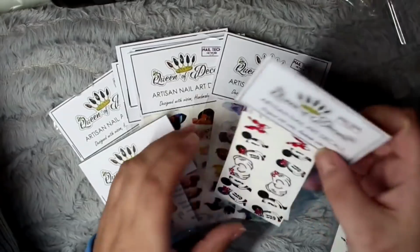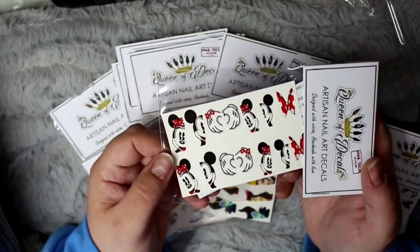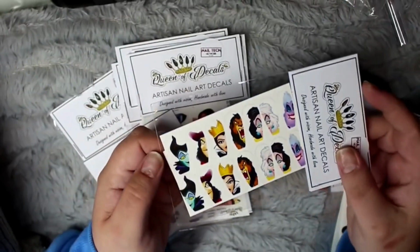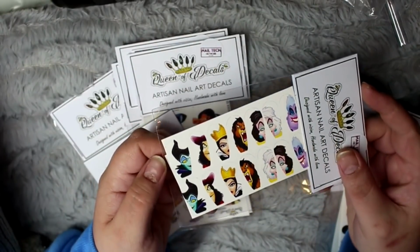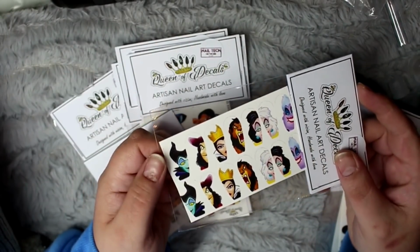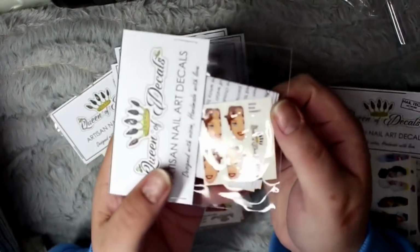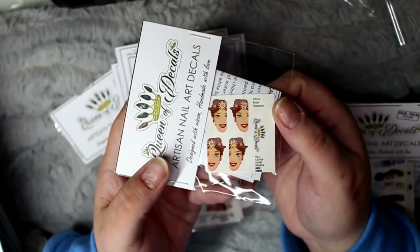And then we have these Mickey Mouse ones. Again, these are perfect for either the left hand or the right hand, so they're great for ladies who own salons and want a little pop of nail art in their designs quickly. Then we have the Disney villains there, and then we have some Mary Poppins ones, which are absolutely adorable.